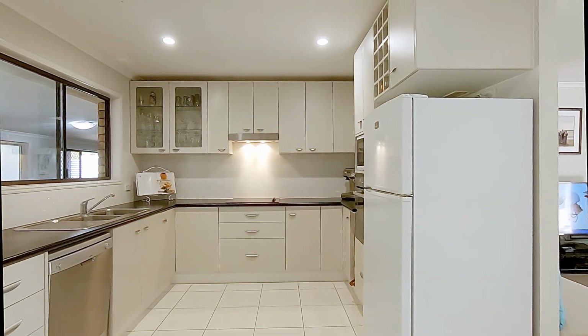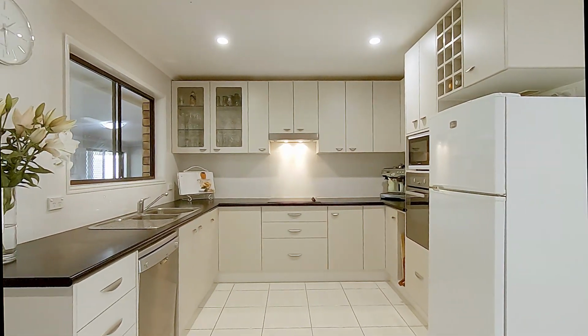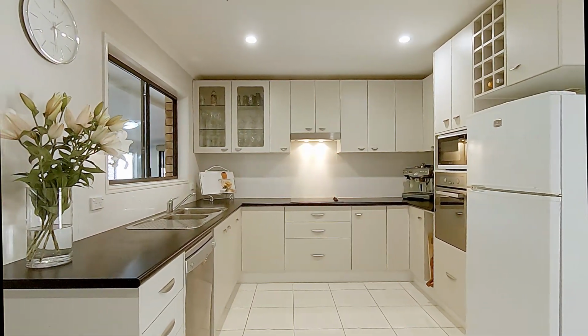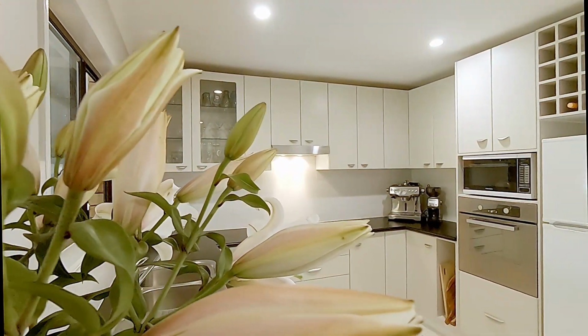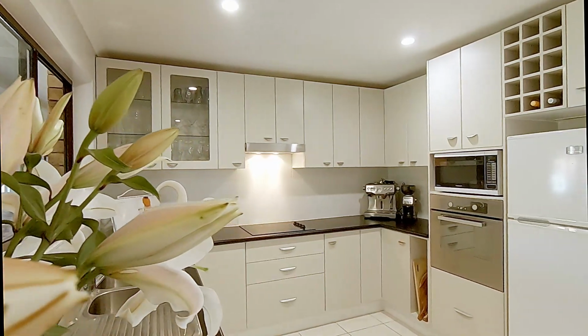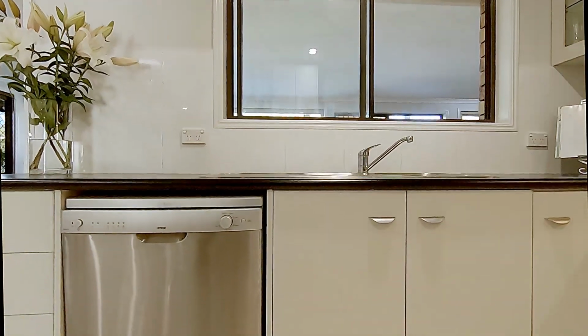An inspiring culinary haven, the new kitchen features a skylight overhead, large bench tops, loads of storage and premium appliances, including an electric cooktop with range hood, wall oven and dishwasher.